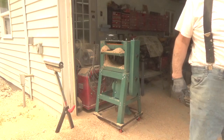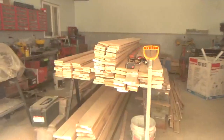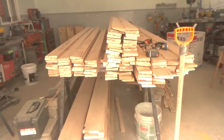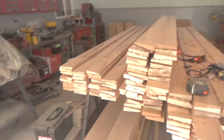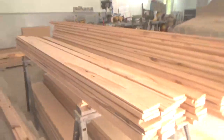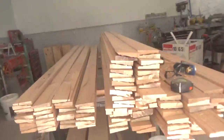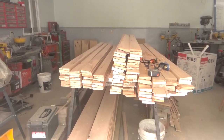Okay, so that's 116 pieces of base molding that are finished, and I need all of those. I'm going to need 116 pieces of crown molding as well. So that's the end of the base as far as I'm concerned.